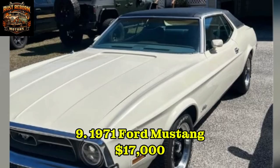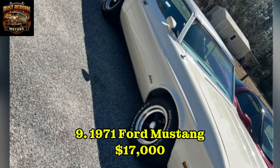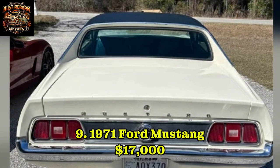Number 9. This 1971 Ford Mustang, offered at $12,850 and located in Woodbridge, Virginia, is presented as a strong-running, rust-free example that has been kept in excellent mechanical condition and is ready to be driven with confidence. The seller emphasizes that it carries a Virginia title in their name and that the price is firm, with no trades, positioning it as a straightforward and serious sale.